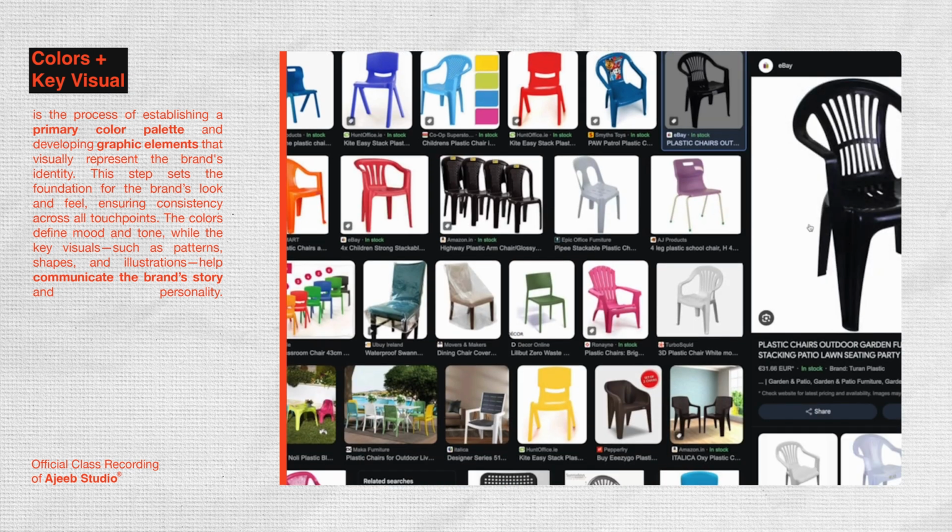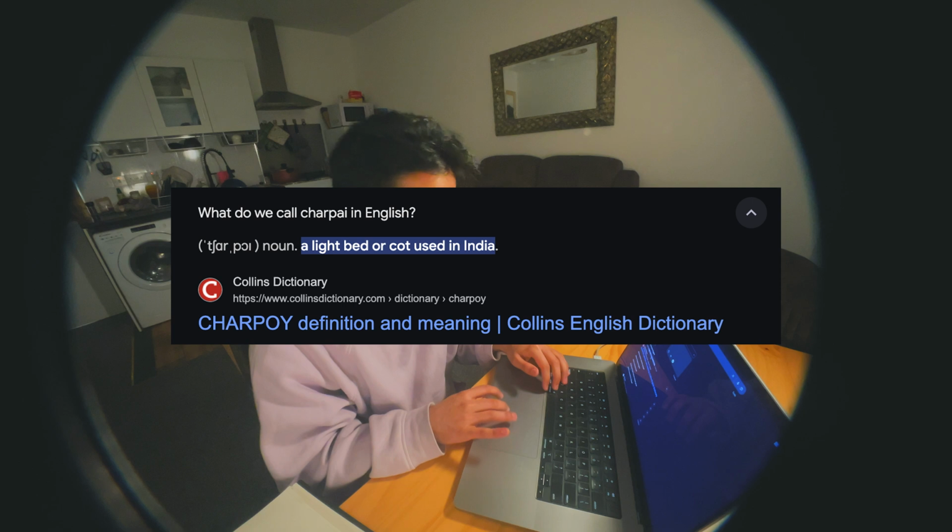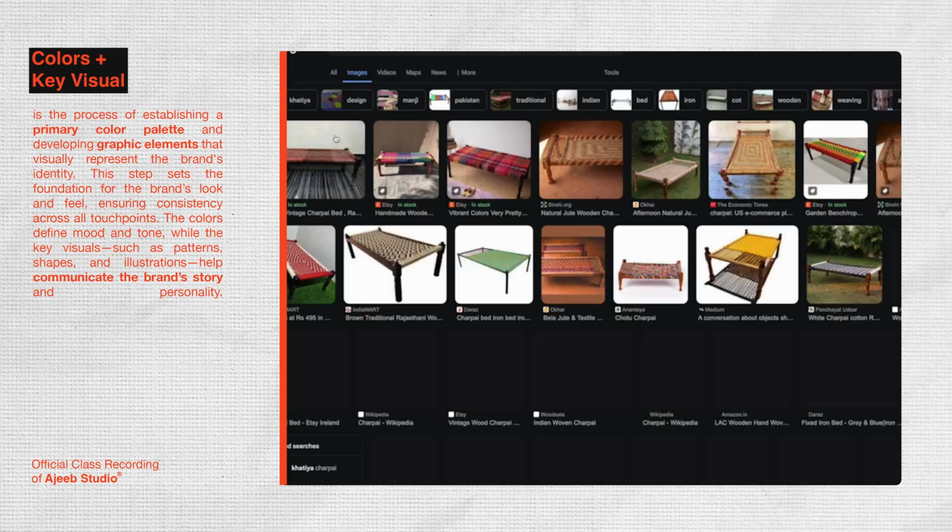Arif, can we do charpai? Charpai, yes. So I was looking for this chair that's usually used at our local cafes and dhabas. But once Kanza mentioned charpai, that's where I felt like, okay, this is it. Charpai is basically, what does it say over here on Google? A light bed or cot used in India and Pakistan. Charpai, I think now we get it.